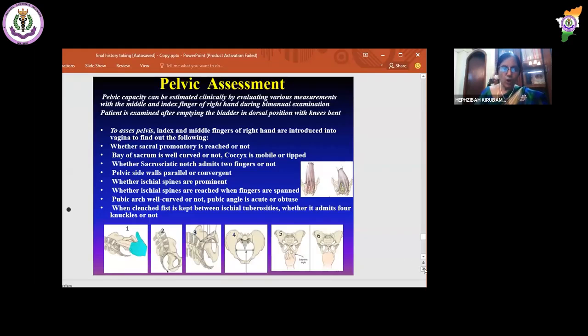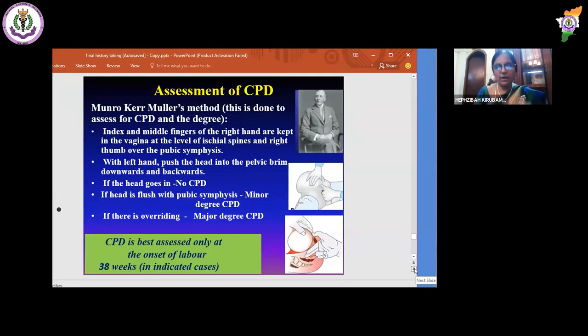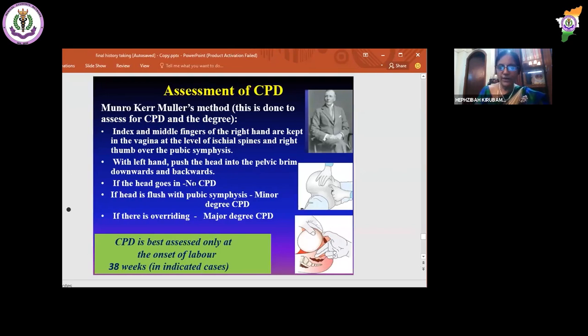After doing abdominal palpation, Leopold's maneuvers and pelvic examination, at the same time we can assess the CPD also. The ideal time to do CPD is at the onset of labor. The index and middle finger of the right hand are kept in the vagina at the level of the ischial spines, the right thumb over the pubic symphysis, and the left hand tries to push the head into the pelvis downwards.